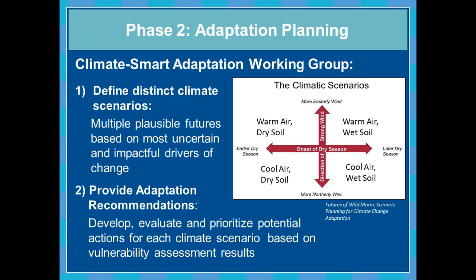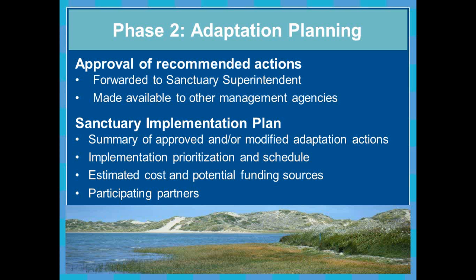And so based on the scenarios that the group will develop, they'll then use the vulnerability information to come up with potential management actions to reduce the vulnerability of our resources. And we want them to develop those, evaluate them, and prioritize them. And then that working group will then take their recommended actions back to the Sanctuary Advisory Council, who will hopefully approve those and send those on to the sanctuary superintendent.